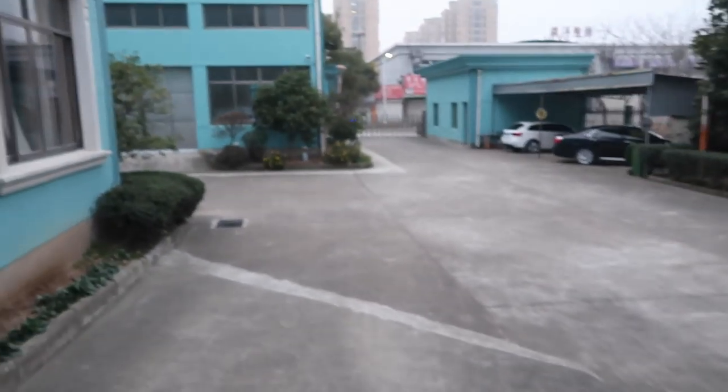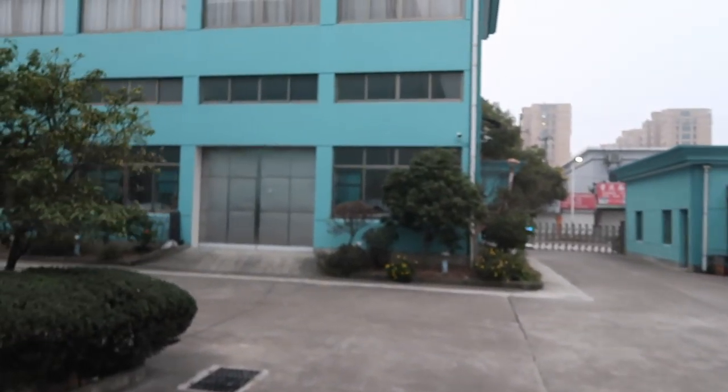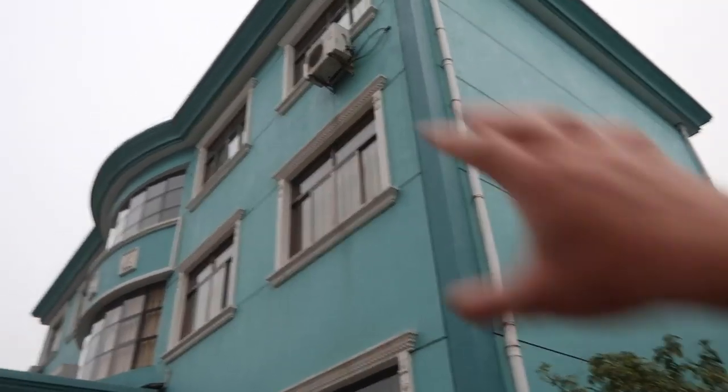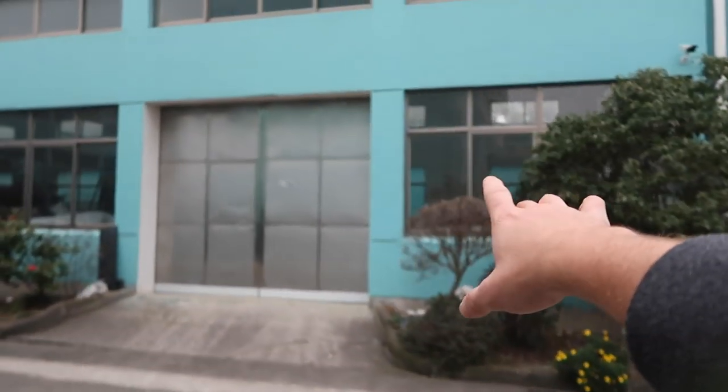But yeah, it's not a huge factory as far as Chinese factories go. But it is kind of nice. It's courtyard style. So the center building here is where the family lives and where the office does administrative work and things like that. Upper floors are for the family. Lower floors is for the office staff. And then you've got just a series of floors.